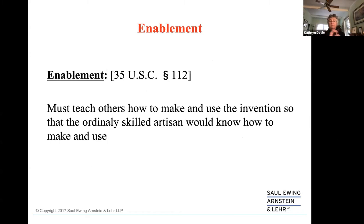Enablement. This is a kind of an easy one, in that what's written in the patent application must teach others how to make and use whatever you have claimed. If you don't teach how to make and use, then you're not satisfying that contract that was embodied in the Constitution, which says, I'll show you my invention, and in return, you'll give me a patent. And when I have my patent, I can exclude you from practicing unless you pay me money. Okay? So enablement is very important.